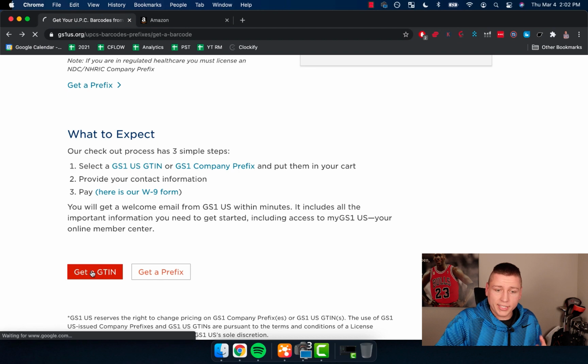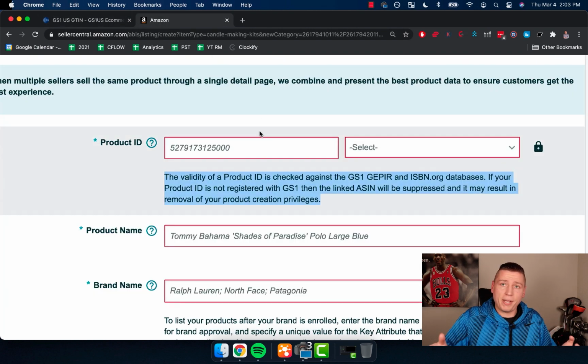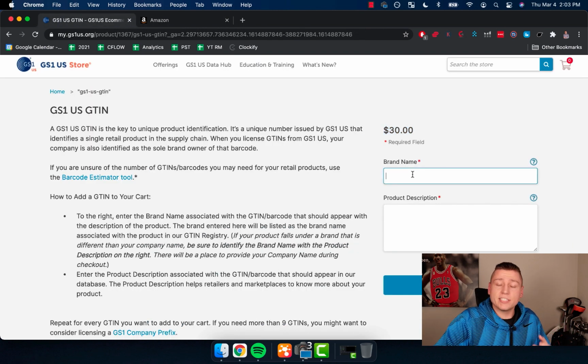Why this is cool is that to get a single one, there's no annual fee and it's only 30 bucks for one. So now we can try this product out for 30 bucks, no annual fee, get our product going, get the proper UPC so we're not banned from listing products on Amazon, and we can actually list the product properly. What happens in the back end is that your brand name will be attached to that UPC now.